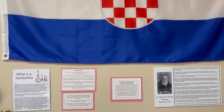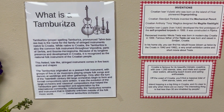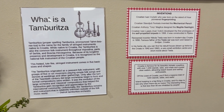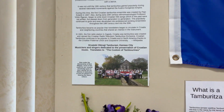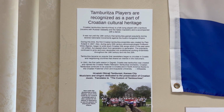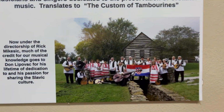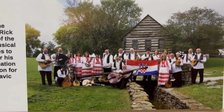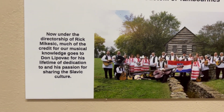Yeah. And then, like I say, these are just some more little facts, and these are more photos from when we were in Croatia. Tamburica, and that's the Tamburica group, one of the groups. And Joe, who gave our program today, was a member of this group. And George Baric, who's going to give our next program, was also a member of that group. And this kind of tells you a little bit about what a tamburica is.